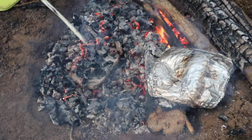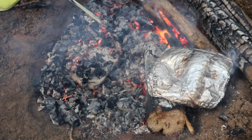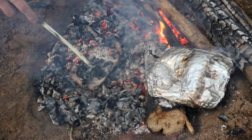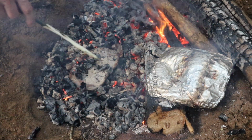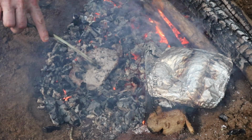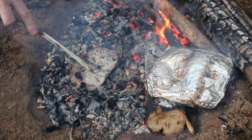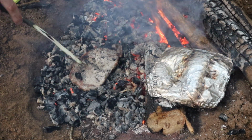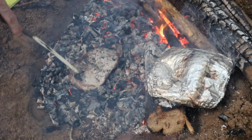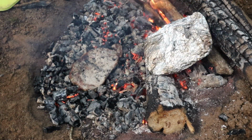It doesn't matter if all these bits are stuck on there, because they just come off, you know, nice and easy. And a bit of charcoal is actually good for you, in my mind. Give that 2 minutes on that side, and then we'll take it off and let it rest. Give that another flip. Wow, that's hot.